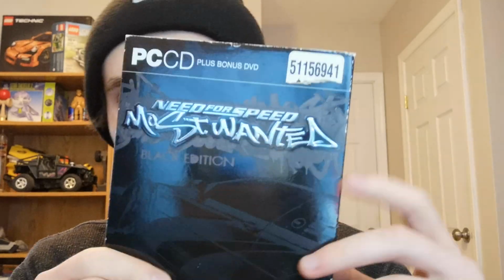Alright, so right off the top, once again, this is Need for Speed Most Wanted 2005 Black Edition. The only difference with the Black Edition is it comes with a bonus DVD, which is totally useless, and a couple extra cars, the BMW M3 GTR and the '67 Camaro SS. But I played this game like crazy when I was a kid. I had my own computer at this point. I didn't have internet, so I just played Roller Coaster Tycoon, this, and pretty much any other game I could get my hands on.